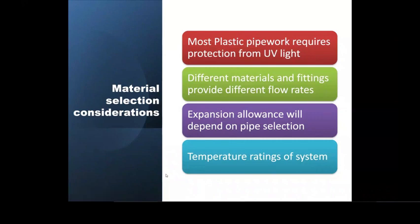Material selection considerations. So there's some things to think about. Most plastic pipe work needs to be protected from UV light. Under UV light, it will break down over time and it will fail prematurely. That won't happen in one day, 1 week, 1 year. We're talking multiple years. But it's going to shorten the lifespan of that product, and it will cause it to fail. So as part of being a competent tradesman, you need to be aware of that, and you need to protect it from that UV light.